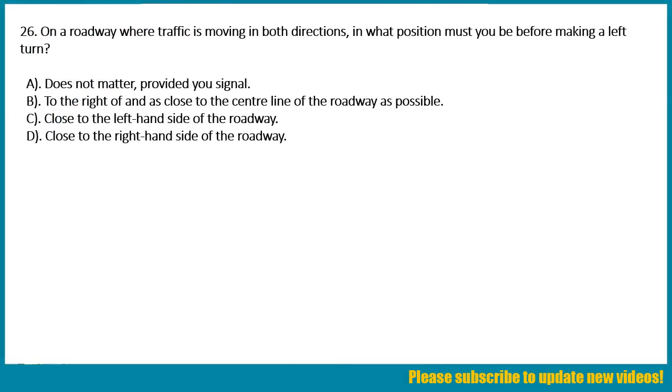Question 26. On a roadway where traffic is moving in both directions, in what position must you be before making a left turn? A. Does not matter, provided you signal. B. To the right of and as close to the center line of the roadway as possible. C. Close to the left-hand side of the roadway. D. Close to the right-hand side of the roadway.